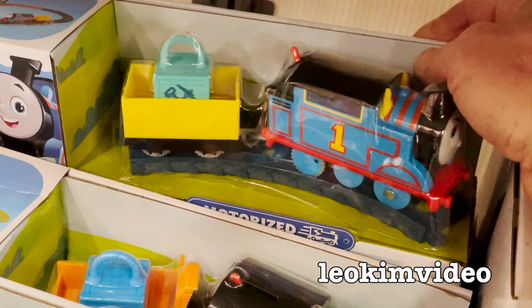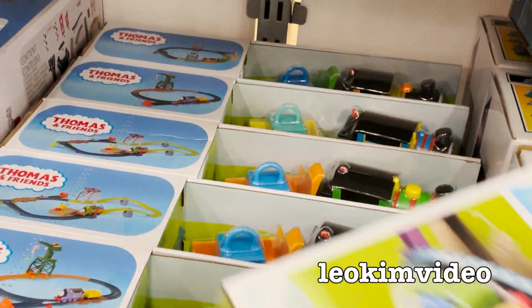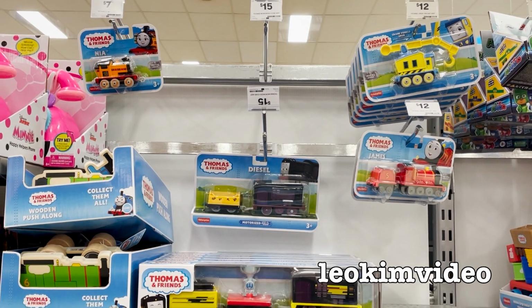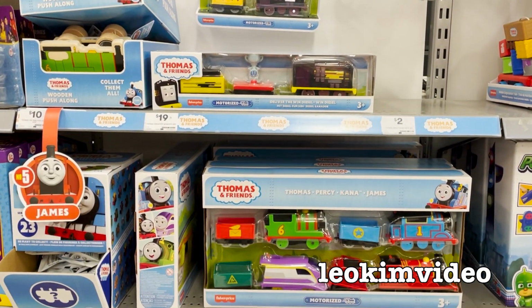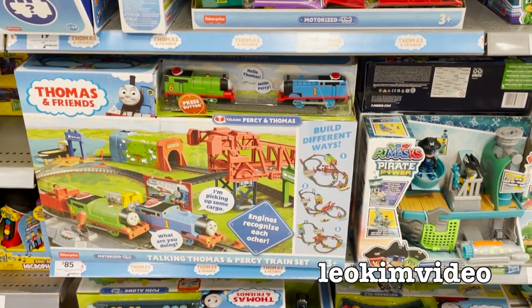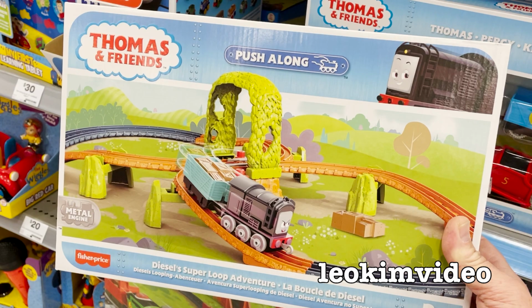I did look here to see if there were any error Thomases, and I will always put things back as they were before. My prediction is these areas will be racked out as we get closer and closer to Christmas. I think the supply chain crisis is still going on, but if you're seeing stock like this in store and you're after Thomas stuff for Christmas for little ones, I would definitely grab it while it's still seen in store.